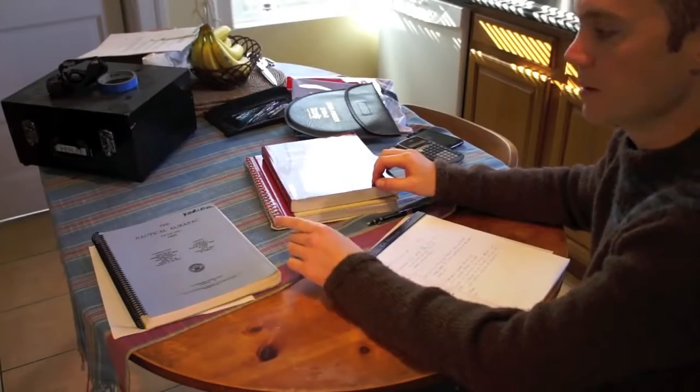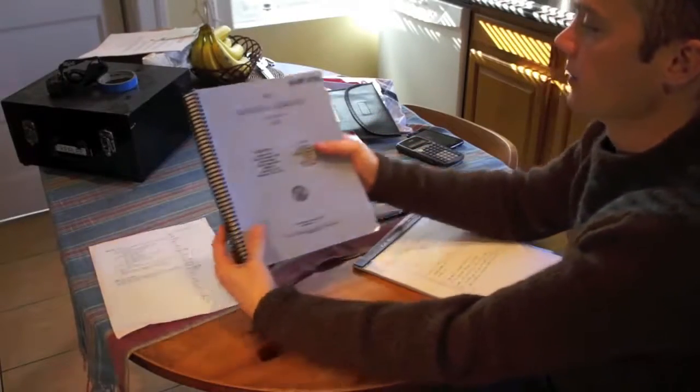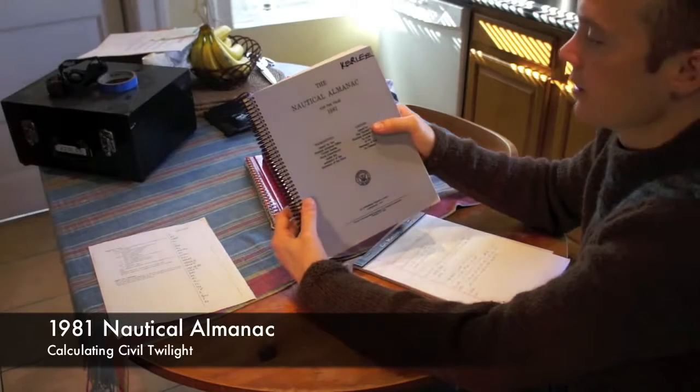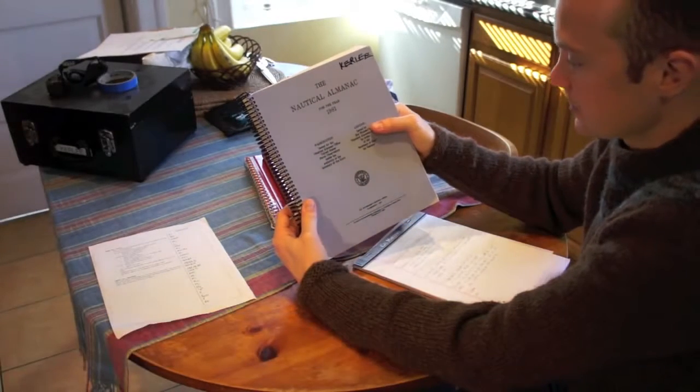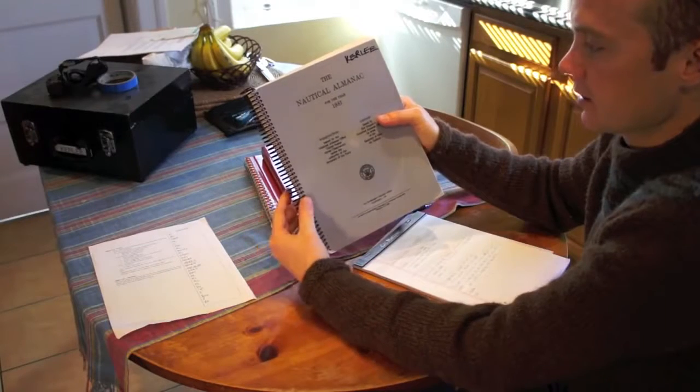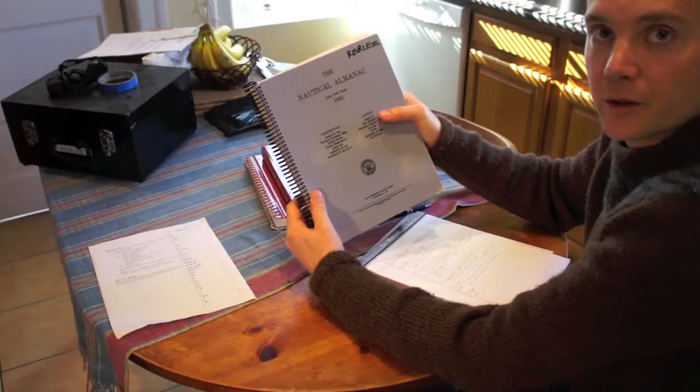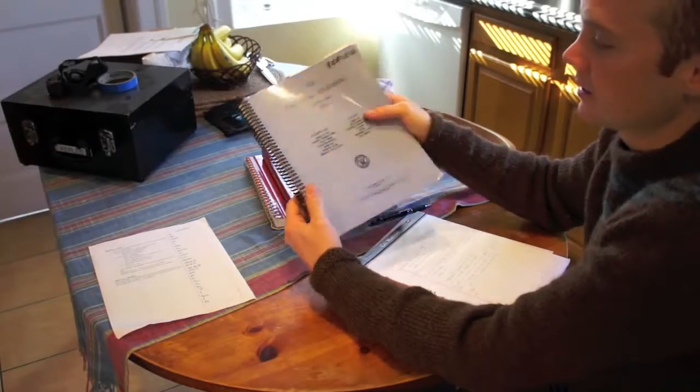Moving right along, I'm going to be using a Nautical Almanac right here. This is the one from 1981, and it's the one that the U.S. Coast Guard uses for all their testing. I also chose to use this one because you guys should have a Nautical Almanac from 1981, so you can follow along with this fix that I'll be doing today.